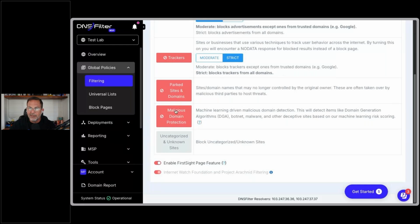So then we have parked sites. You can block that. This malicious domain protection category is what I wanted to call out. This is what's called a DGA, domain generation algorithm. These are domains that look like a cat typed on the keyboard, clearly machine generated. These are often spun up because they're available and you can do it really fast and not have to worry about clashing with something. So the bad guys will spin up domains, or perhaps typos of a domain, that can then be detected by a DNS filter using some of our newer algorithms.